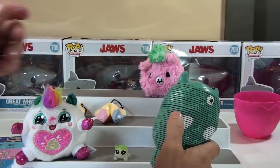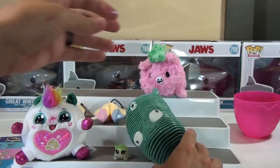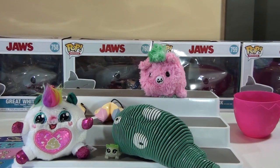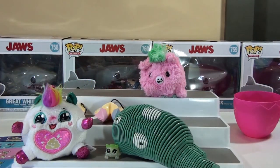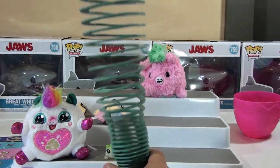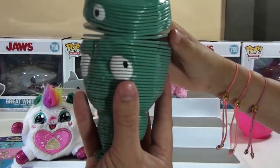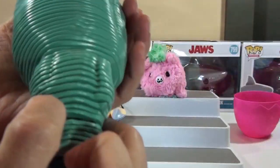But other than that, which one would be your favorite out of these? Brooklyn, what's your favorite? I like the Rainbocorns. You like the Rainbocorn? Yeah. Okay. Lana, what's your favorite? Well, I like the Slinky. It's pretty cool. Oh, the Boingzz? Yeah, Boing. It is super slinky. It stretches all over the place. It's got three eyeballs, two horns, no butt cheeks.